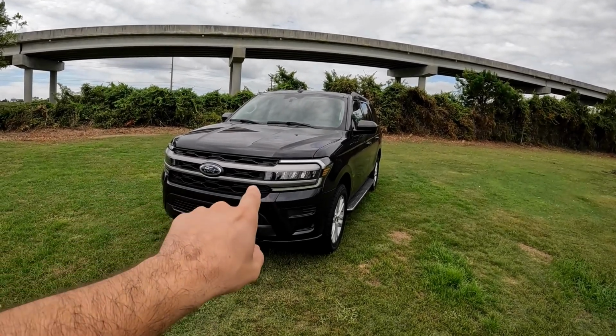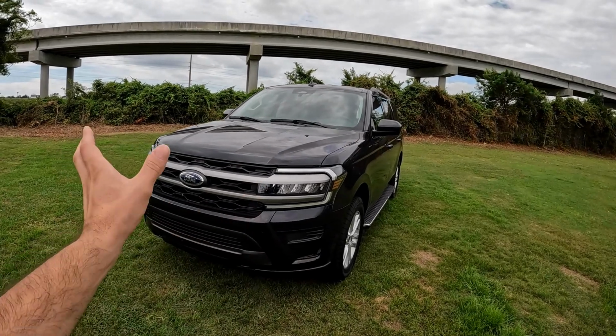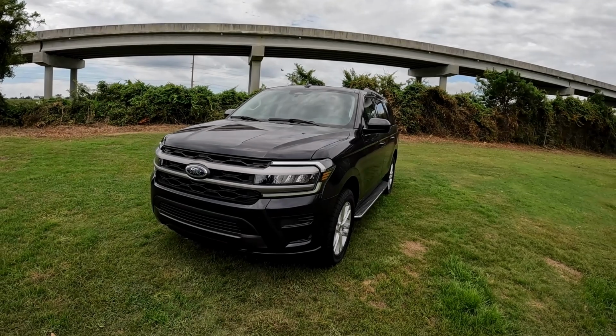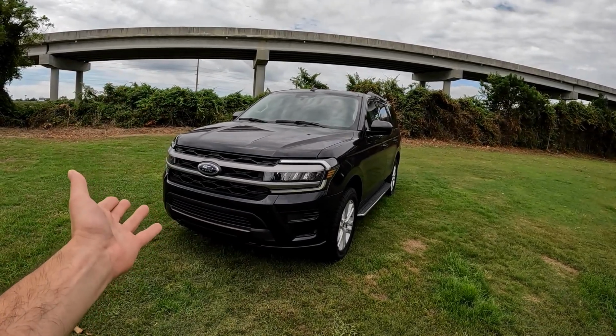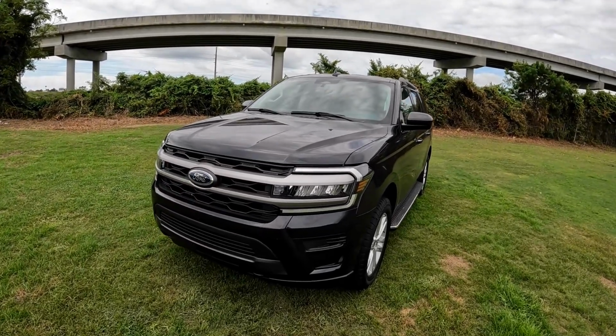And in all honesty, this is probably the model that I would buy if I was looking for an Expedition. I don't really need all the bells and whistles and everything else that you get on the higher end models. And I really like the way this one looked. It's a little bit simpler, a little bit more down to earth, and a little bit more utilitarian, which is something I like in my vehicles.